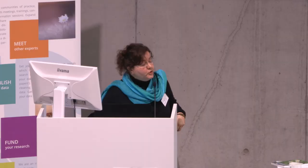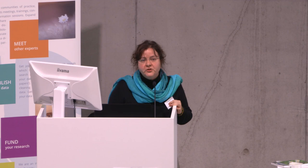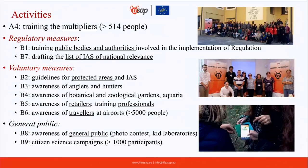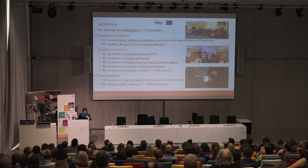Two are dealing with the regulatory measures because we are training the public bodies and the authorities responsible for the implementation of the EU regulation and national decree. And then we involved the scientific community in Italy to draft the list of invasive alien species of national relevance. It's a quite interesting process, I have to say. And then we have several actions dealing with the voluntary measures, meaning the codes of conduct.